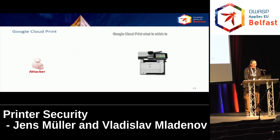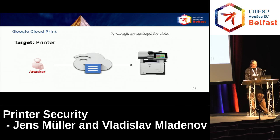Now let me show you an attack on Google Cloud Print, which is still tightly bound to the printing area, of course, but not traditional printing. What can you do with Google Cloud Print? You can basically print a file from anywhere in the world using a Google account, by first registering a Google Cloud Print compatible printer and then printing through your Google account. For example, you can target the printer. If the printer is a PostScript printer, you can simply send a PostScript document through Google Cloud Print, and the cloud will simply forward it to the printer in your local area network. This is just another way to attack your printer, just one more channel.